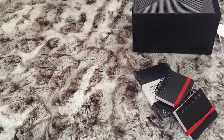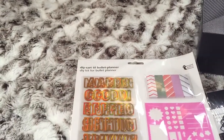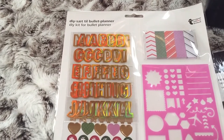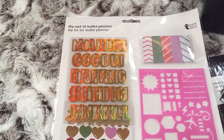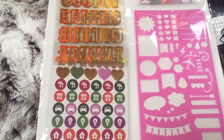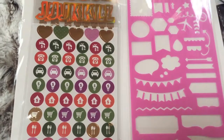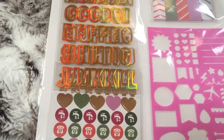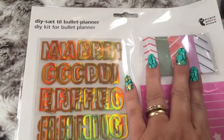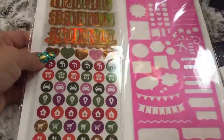The next item I have is this bullet planner DIY kit. My planner has not got a lot of space, so this is quite handy, and it's got your stickers on, it's got a stencil, and it's got the letters there, and it's got your little post-its. And this set was £2.